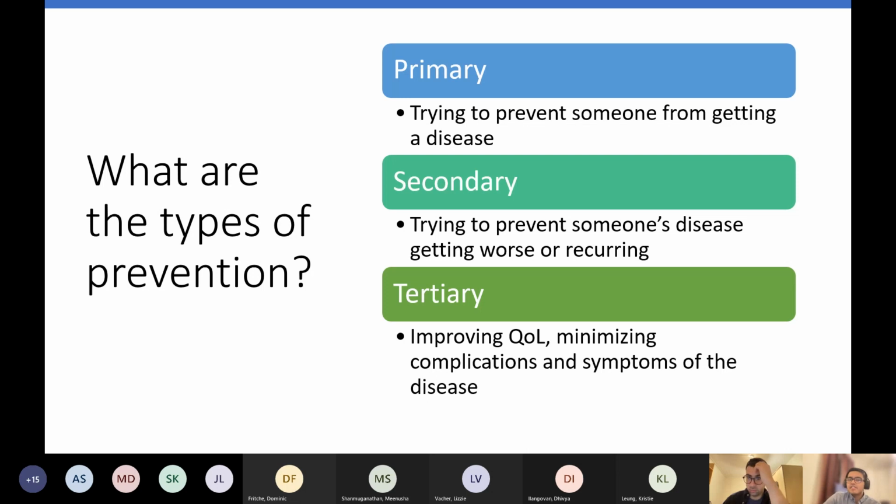Yeah, so that's effectively what it is. Secondary prevention is trying to prevent someone's disease getting worse or recurring, so progression of the disease. What are some common examples of secondary prevention that we see? Yes, before anyone says statins, yes, statins are also secondary prevention, but what are some other examples?